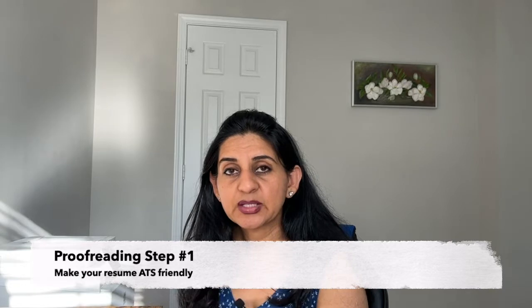Let me first quickly explain what ATS is. ATS is an applicant tracking system, which is primarily used by the talent acquisition, or you can say TA, team. It is automated software which is used to keep track of candidate status throughout the hiring process. Alright, so now you have a brief idea what ATS is.